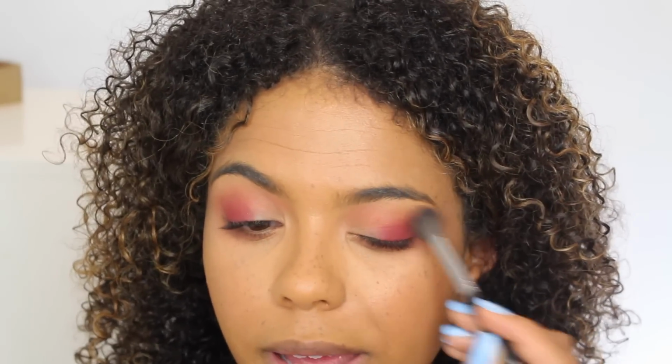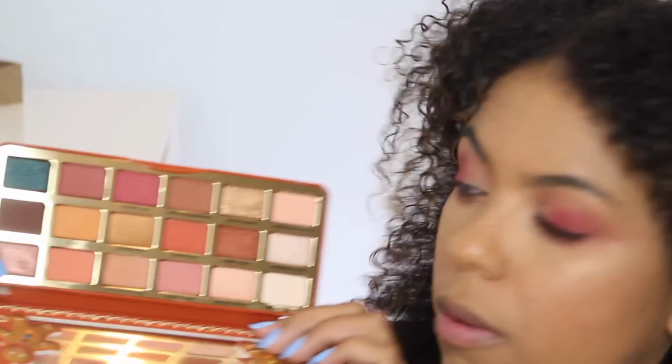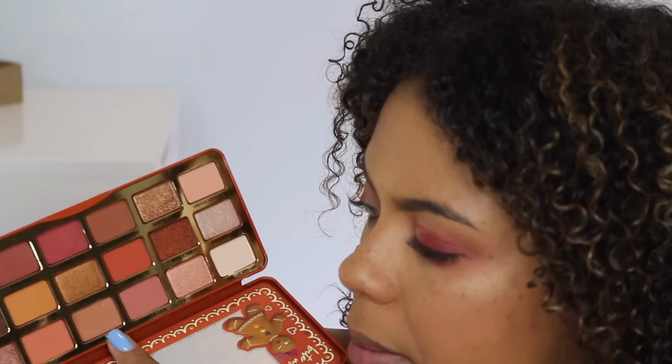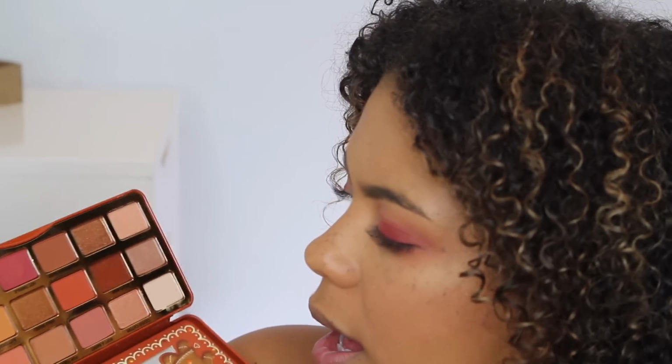Just taking a fluffy brush, especially this part here, I tend to forget, and it can look a little bit harsh or a little bit too messy, like this outer corner. So this For the Gram shade is actually a really interesting shade. It's kind of peachy, but has a little glitter in it, but I'm not going to use that today. I think I'm going to take this Spicy Mommy shade.